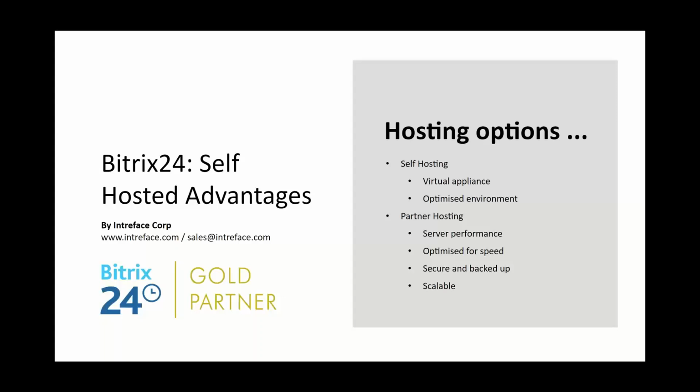Just to mention in terms of partner hosting, we mentioned how it saves you time and provides you peace of mind. Costs would typically be somewhere between $2,000 and $2,250 for a year of partner hosting.